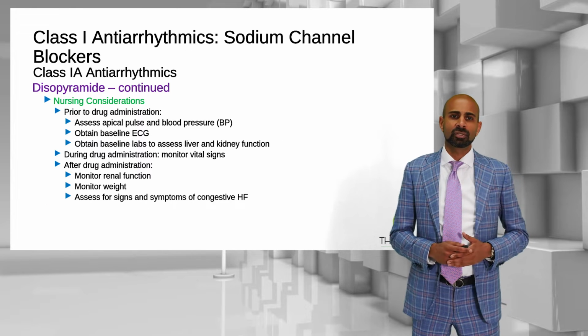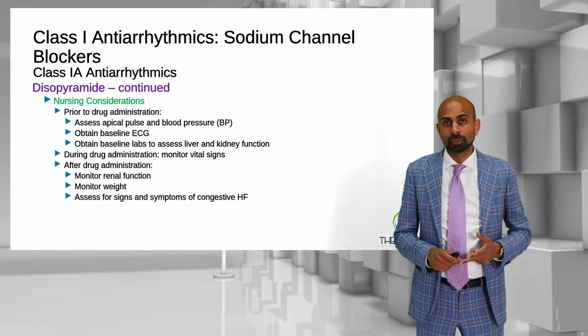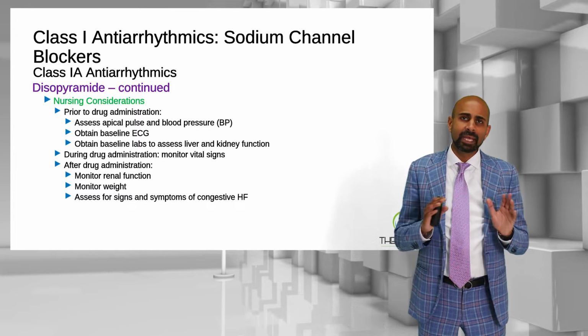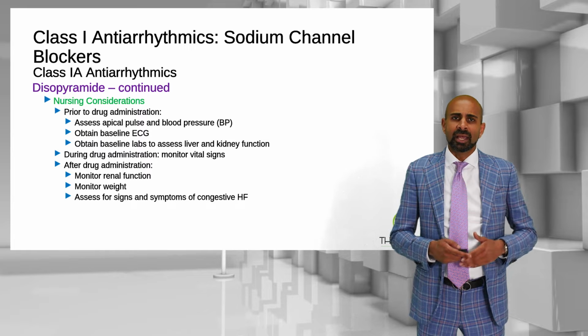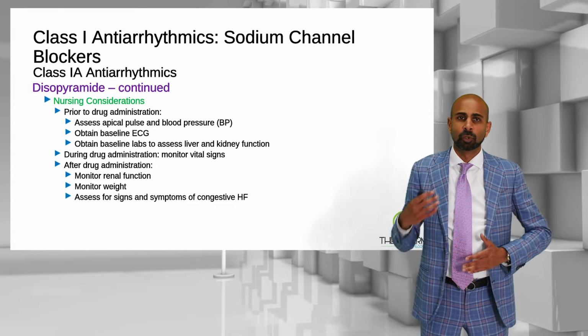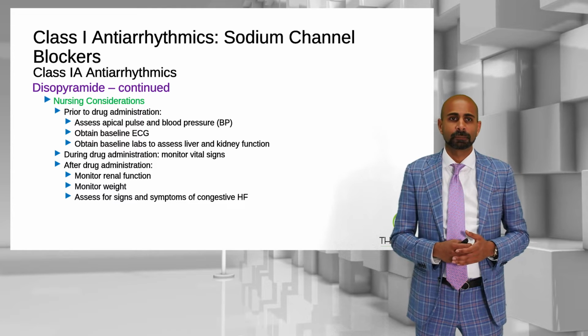Nursing considerations: prior to administering the drug, assess their apical pulse and blood pressure, obtain a baseline ECG, and obtain baseline labs to assess liver and kidney function. While they're on the drug, monitor their vital signs, and after administration of the drug, monitor for renal function, for weight, and assess for signs and symptoms of congestive heart failure.